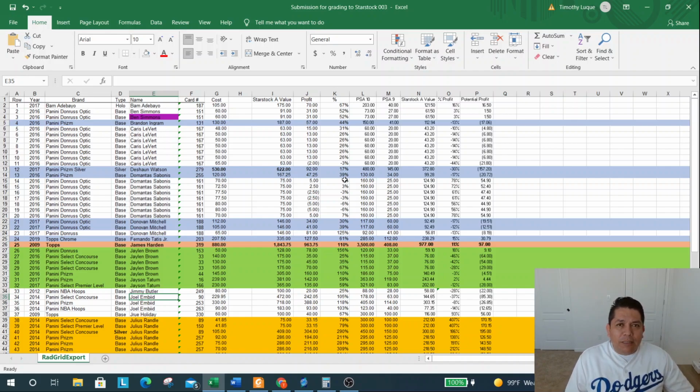I was able to submit them to PSA at the beginning of March, and I wanted to see how they've performed, even though I don't have them back yet. I want to see what their PSA 10, PSA 9 values are looking like, and overall what kind of profit, what kind of percentage I'm looking at.